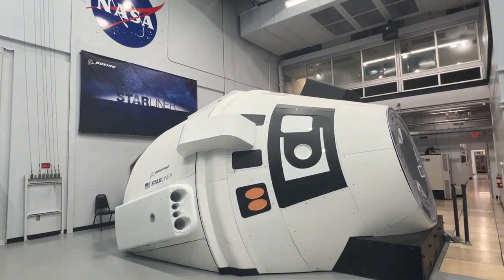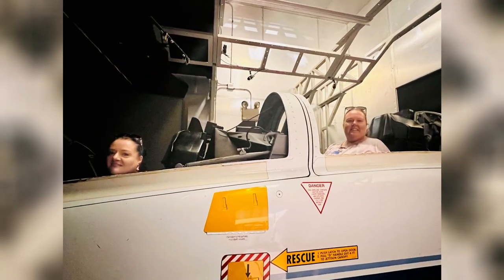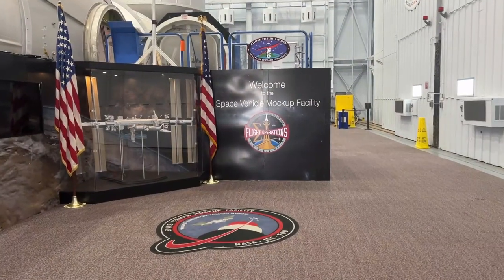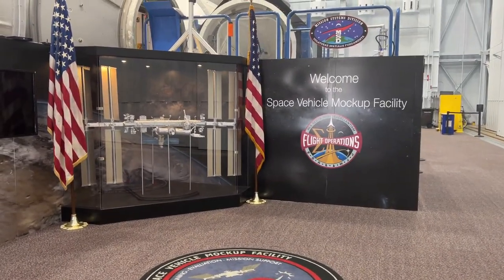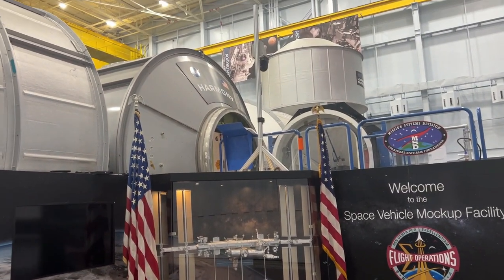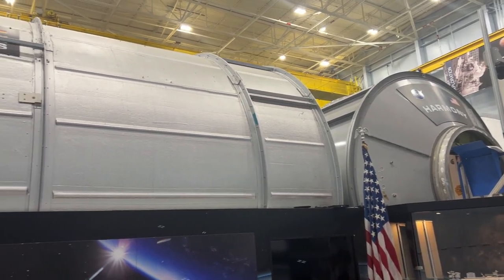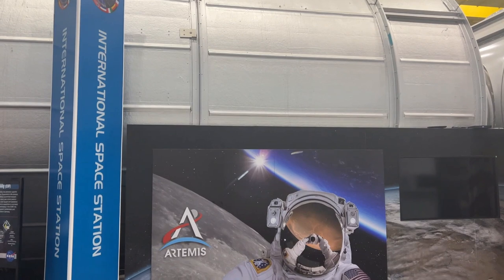It also houses a T-38 Talon jet trainer, which, let me tell you, was not easy to climb into during this photo. The space vehicle mock-up facility consists of components that prepare astronauts for station operations. There's a full-scale replica of the International Space Station, and it provides as much realism as possible to match conditions that will be experienced on the space station.